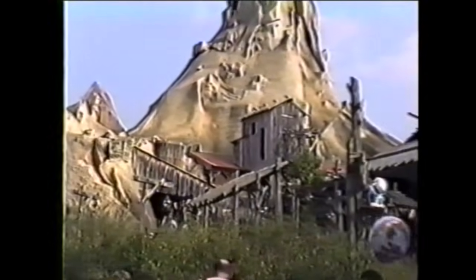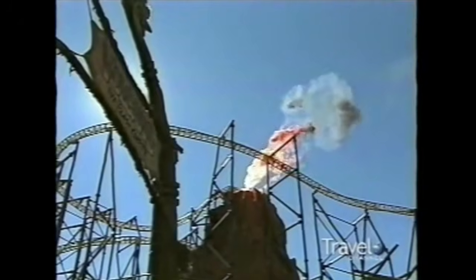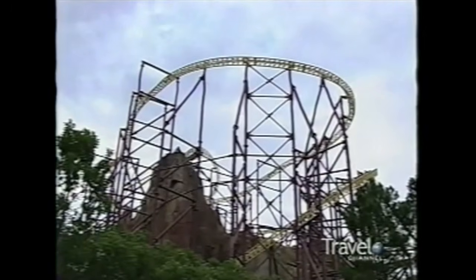Utilising an artificial mountain that had been present at King's Dominion since 1979, Volcano the Blast Coaster opened in 1998. The last rides inside the mountain had closed in 1994, and it had sat empty. Originally considering an attraction based on the film Congo, King's Dominion instead turned to the roller coaster manufacturer Intamin to design a new roller coaster for the location.